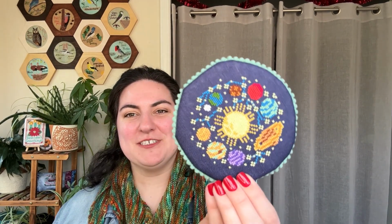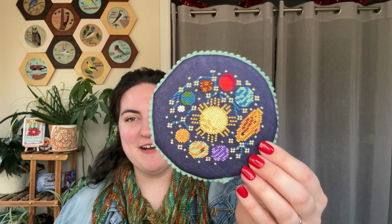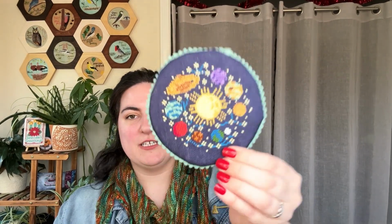So that was that. Next up, I had two more Celebrate All Years. So this one is definitely my worst finish. Don't judge it too harshly, which is sad because it's one of my favorite charts. Maybe I'll get the gumption to re-thread it, but it is kind of glued on now. But anyway, this is National Astronomy Month, which I think, yeah, I think this is the correct orientation. There we go.